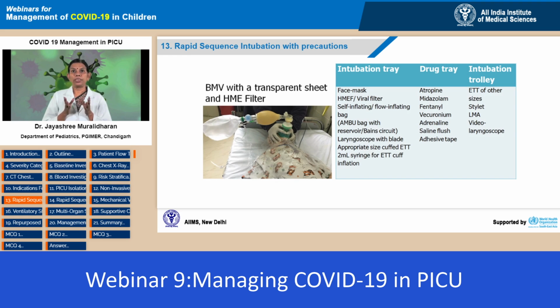So, rapid sequence intubation is very similar to what you do in other sick children, but some of the extra precautions include keeping a plastic hood or a box or a plastic sheet as is shown in the figure. Here, a plastic sheet is being used while giving bag and mask ventilation to a child. Requirement of HME filter or a viral filter if available.